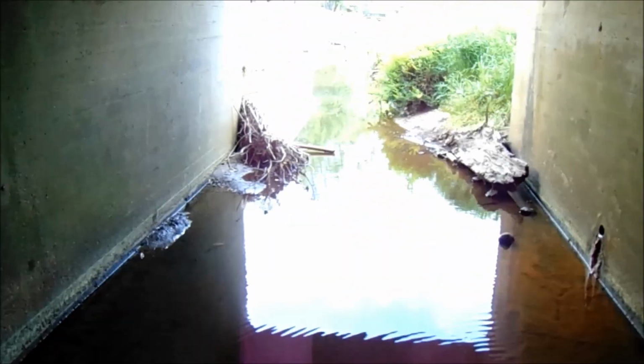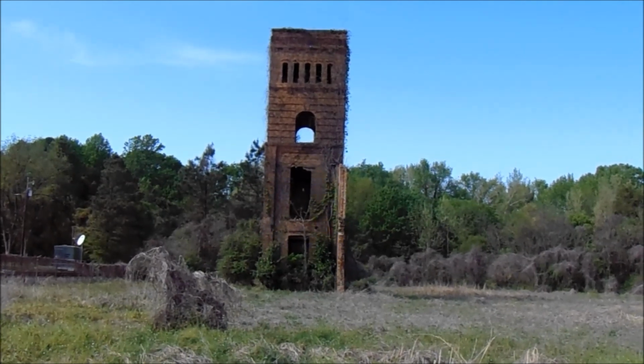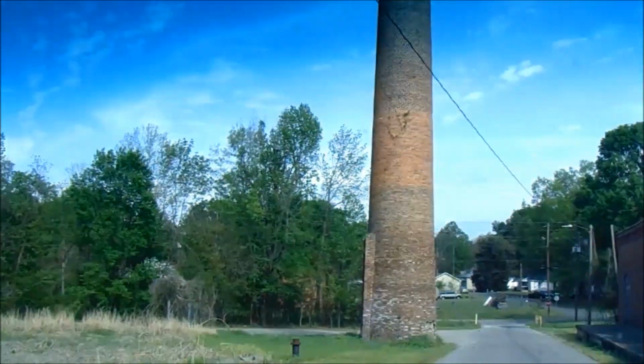Well, apparently the water gets this high sometimes, but it really doesn't stir stuff up well enough to produce any results. It's such a slow-moving creek, and the bottom's kind of hard. That's kind of interesting. And so was that.